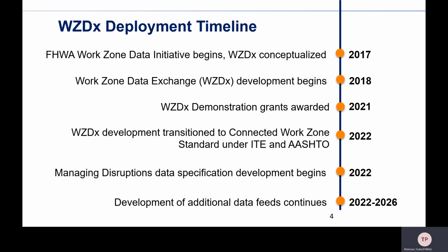In 2021, Federal Highway awarded grants to 13 agencies to help kickstart broader deployment across the country. Today, in 2022, the success of the grant program has led to Federal Highway's transition of long-term stewardship of the WZDX to a standards development effort supported by the Institute of Transportation Engineers and the Society of Automotive Engineers under the guidance of the American Association of State Highway Transportation Officials under Federal Highway's Connected Work Zones program.